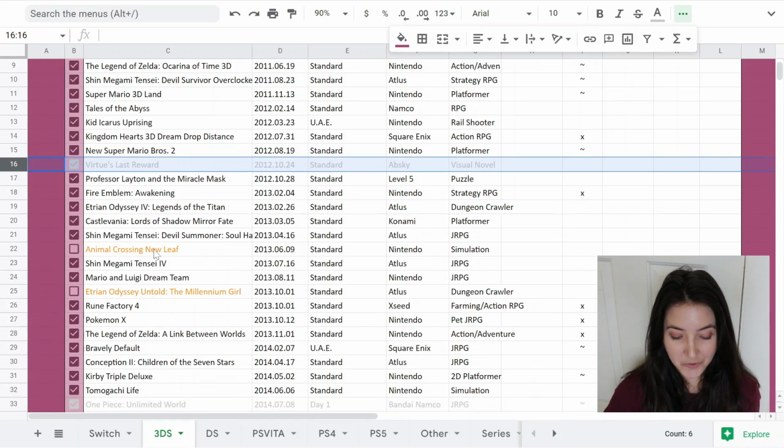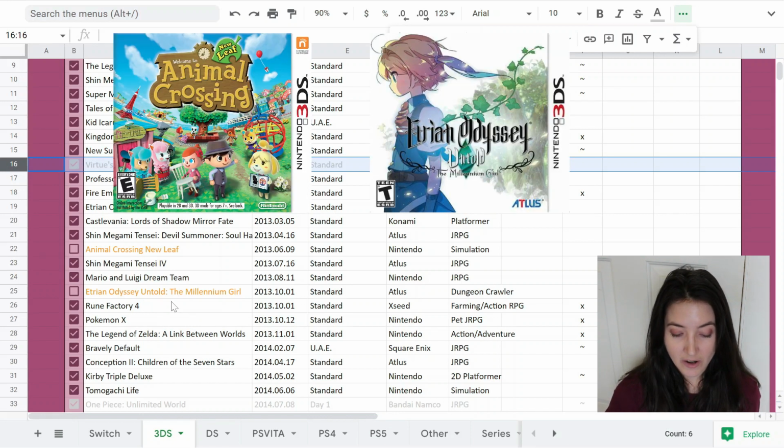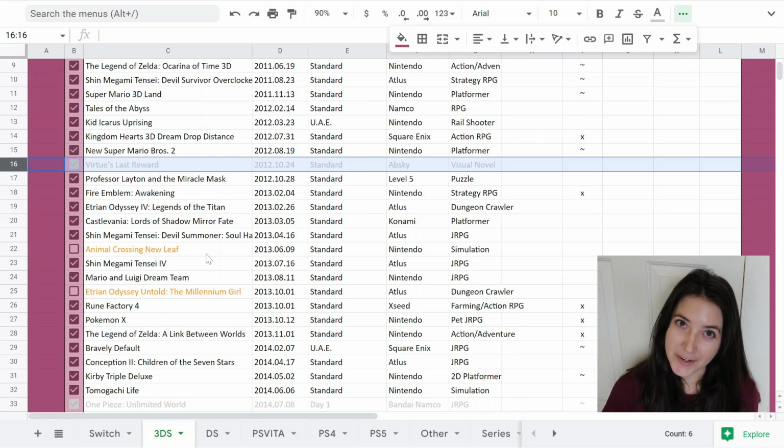So as we scroll down here, you'll notice that for the blank spaces, I have Animal Crossing New Leaf and Etrian Odyssey Untold, the Millennium Girl, both in orange. I have these color coded in orange because right now they are not very difficult to get at MSRP or less. So this is just kind of reminding myself that I probably should buy these before the price goes up.